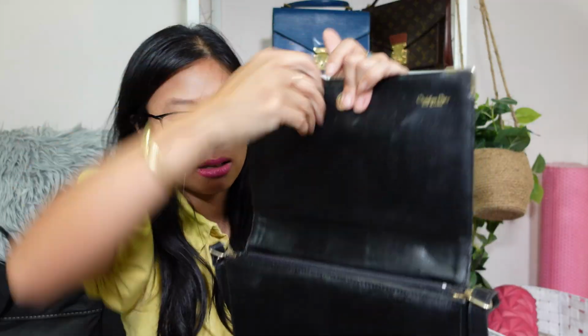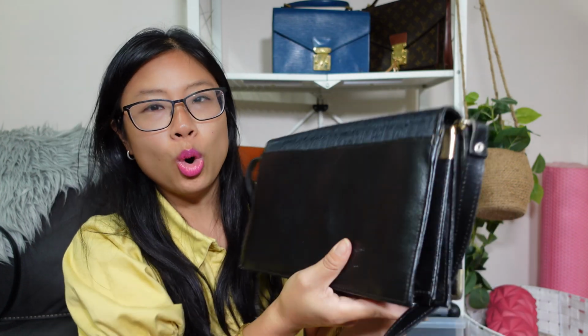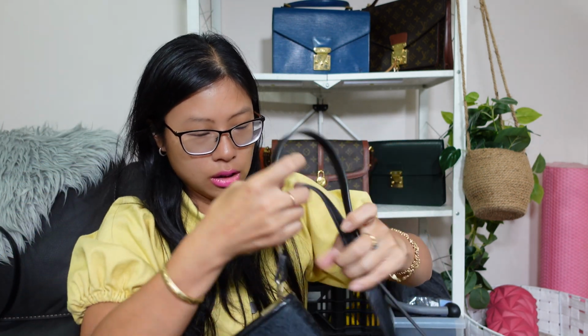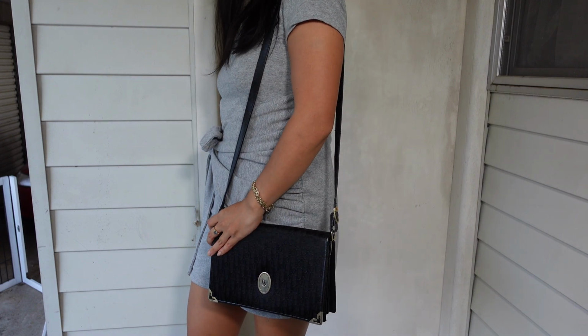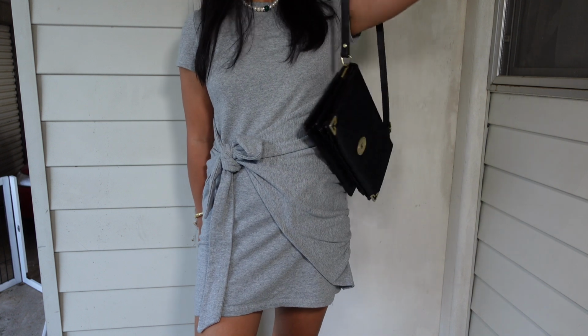Opens up like that. Compartments. Wide back pocket. Adjustable strap, so you can go long, you can go short. So I love that versatility. But I never really wear her because I have like so many bags. So she just ends up sitting on the shelf most of the time. So I really could have just done without buying this bag. And that was bag number 6.